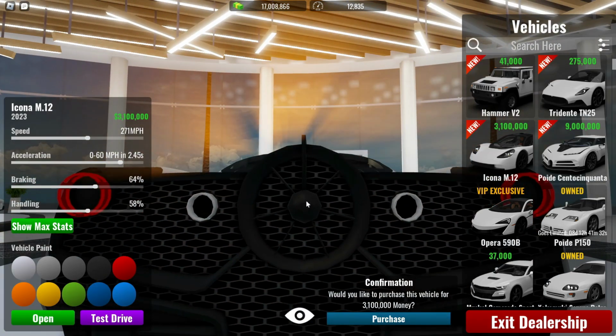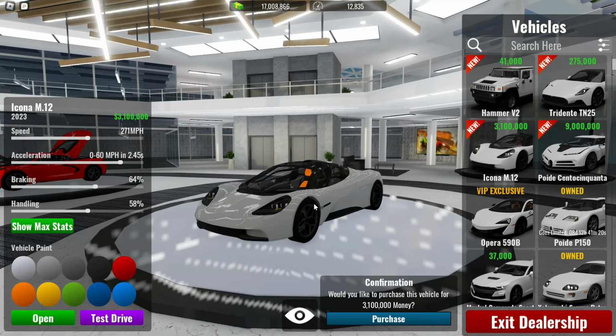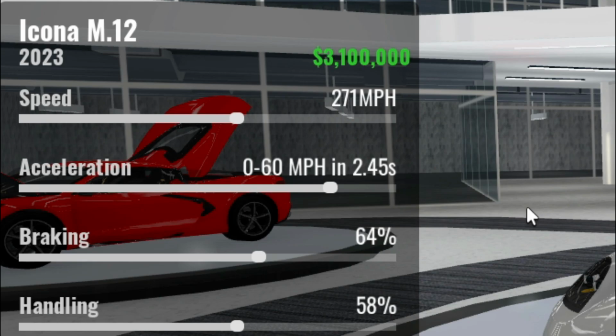If someone knows, in the comments, what is this thing on the back? Can someone please tell me what this thing is on the back, please? Because I don't know what this is. And I've been trying to figure it out for like the past few months. But let's go over the specs real quick. 3.1 million. This is not cheap at all. 0 to 60 is 2.45 seconds. Braking is 64% and handling is 58%.